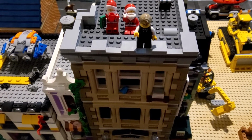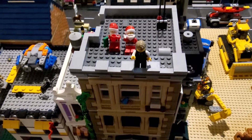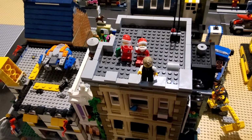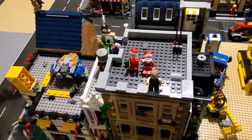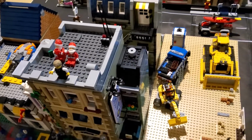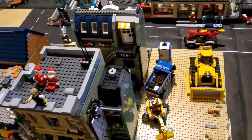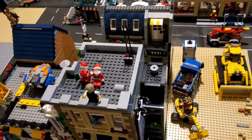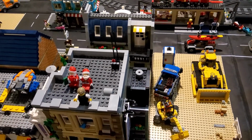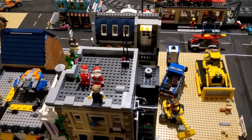Today I've got my Lego City update for May 2022, and we've got a lot of changes to the city for this month, and that's all around the city. We'll pretty much just go from one end of the city and wrap around, and you can see one of the big changes compared to last month.